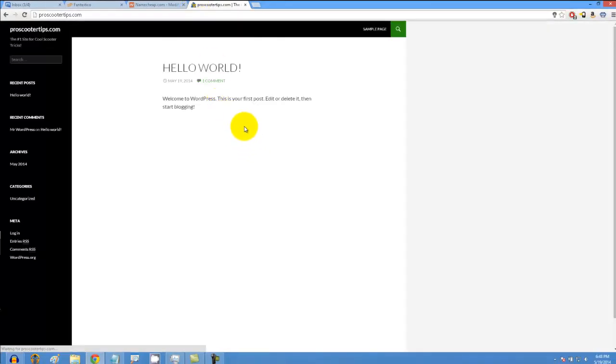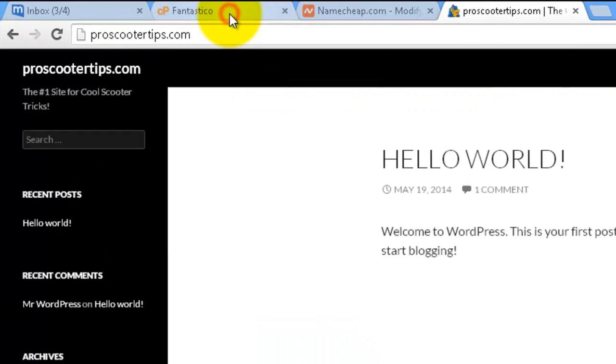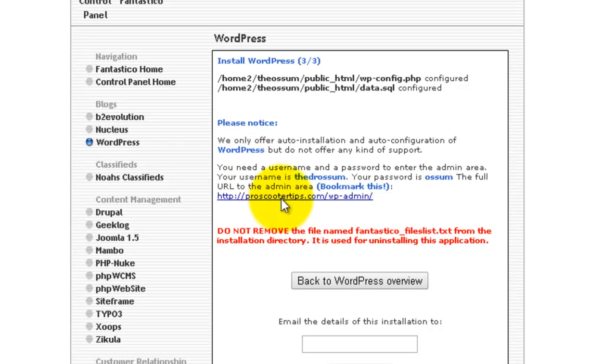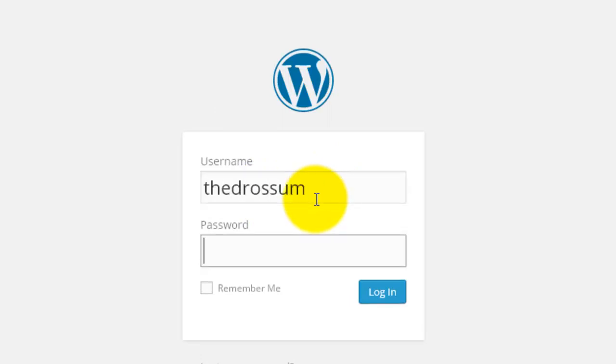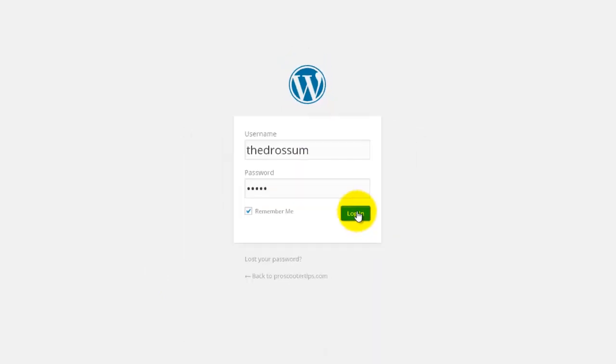Obviously the website looks pretty bland at the moment, but if you head over to your website's admin area, then you can log in with the username and password that you just wrote down. Now you can access your website's administrator section. This is where you can do all that cool stuff like customizing the look of your website, as well as adding new content to it.